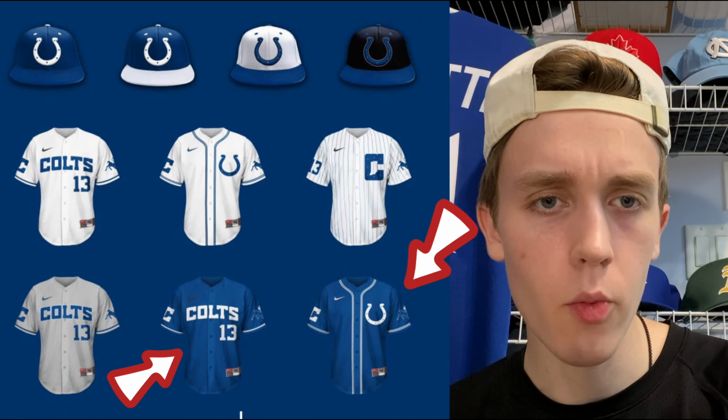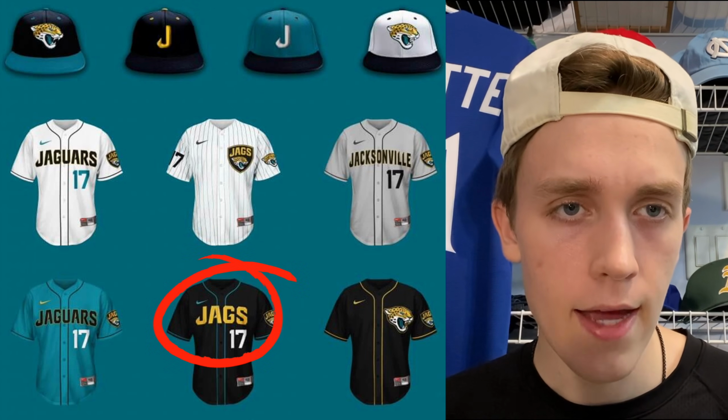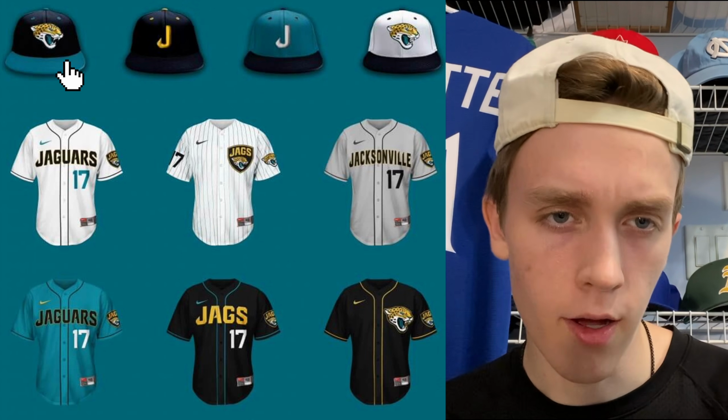I think I'm actually going to go with the one with the logo. I think the black hat's a good look. It just doesn't go with it. So we'll go with this hat with the white brim. I like this Jaguars uniform that just says Jags. Hat will go with this top one.